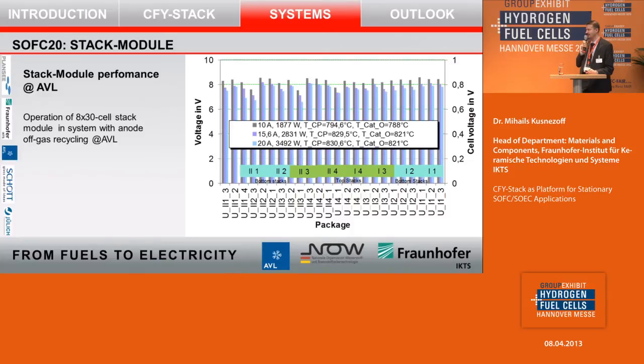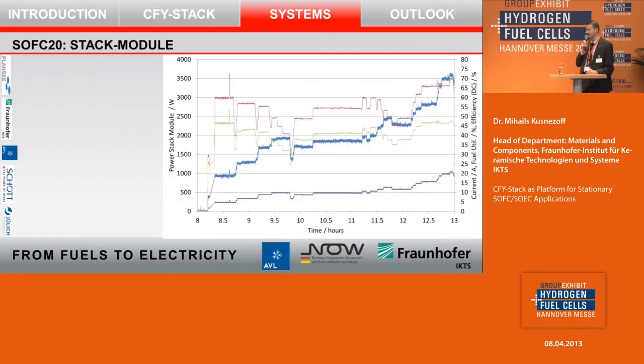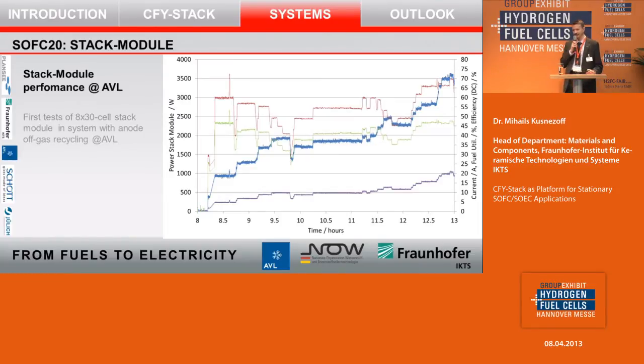What we have seen is that we have higher temperatures of stack module operation in the system. This chart gives you an overview of the DC efficiency we have achieved in partial load. This facility has already been operated with the anode off-gas recycling blower for, I think, 120 hours in all, with 5 to 6 thermal cycles.